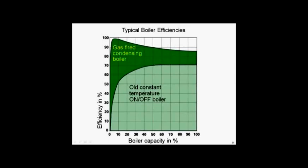And as you see, this is a plot of boiler capacity, boiler fire rate versus efficiency on the vertical left-hand axis. And you note that the old constant temperature boilers basically had the peak efficiency at 100% fire. In this case, 71, 72%, which is probably pretty real. But look what happens as I reduce the fire rate on the old boilers. They start deteriorating around about 50%. The efficiency starts down. So at 20% fire, I'm down to 60, 10% down to 50. And this is fairly typical of the old boilers that did not have control of the air properly.